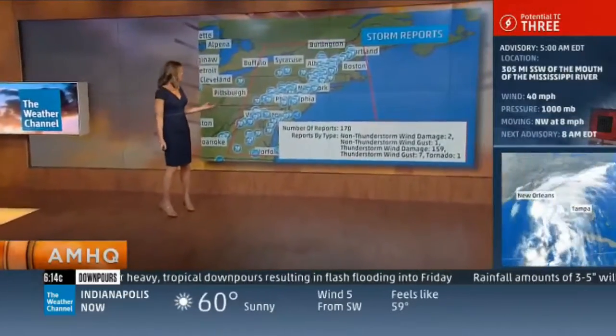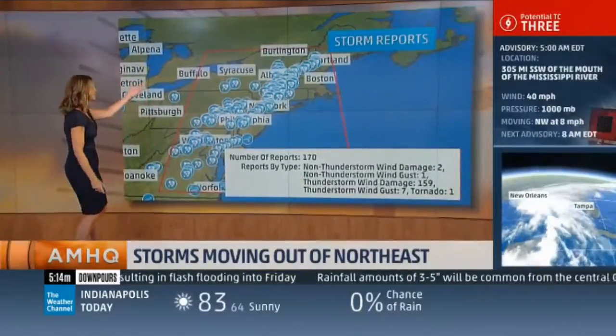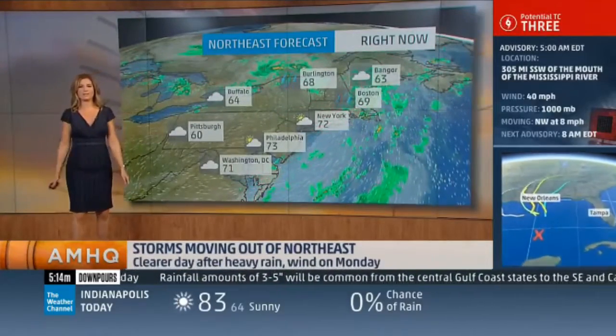But, Jen, today's the day to clean up from all that damage. A lot of it. There's a lot of it. Look at all of these storm damage reports, 170 of them here, mainly from wind damage all the way from Virginia straight up through Pennsylvania, New York, even up into Maine, Vermont. You guys had some tough storms, too.